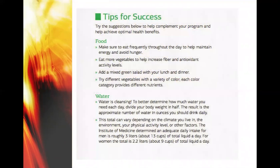Now, the only thing on this slide I really want you to pay attention to is make sure you're drinking water. If you look towards the bottom here, it's recommended that men drink at least 3 liters of total liquid a day. If that's hard for you, at least drink half your body weight in ounces. And for women, about 2 liters of total liquid a day.